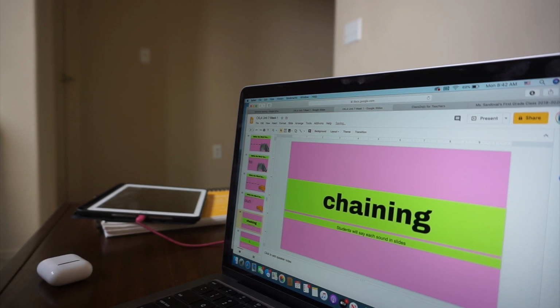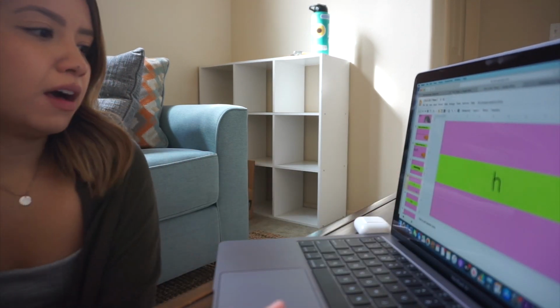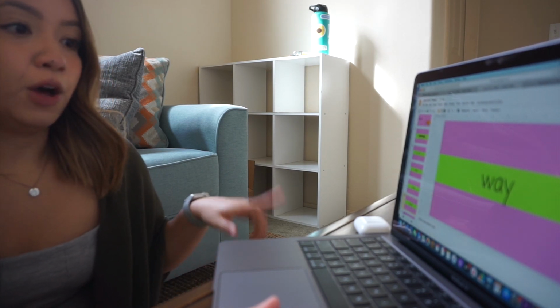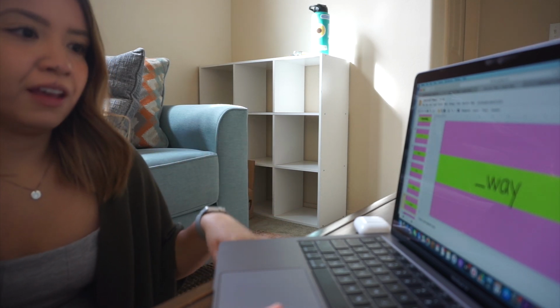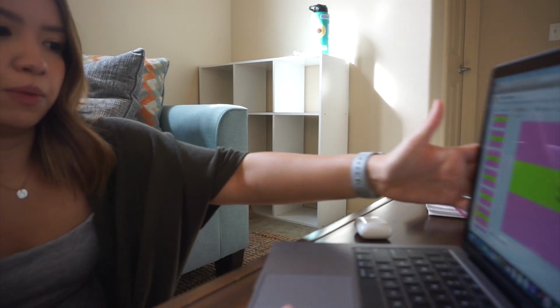And then we're going to do some chaining. For this we just go through the sound. Can I show you? It'd be like A, hey, and then we go hey, hey, hey, hey, hey, put a w in front of it, and that makes way, way, way, way, way, put s in front of it, and that makes sway. And we just keep going until it's over.